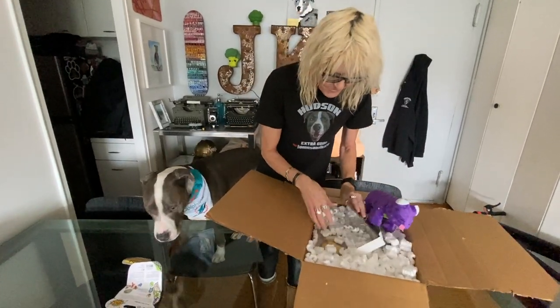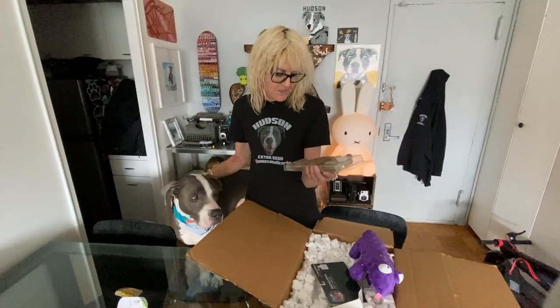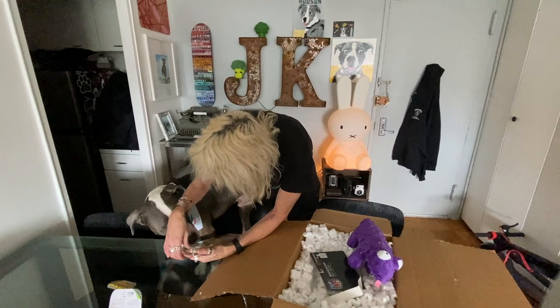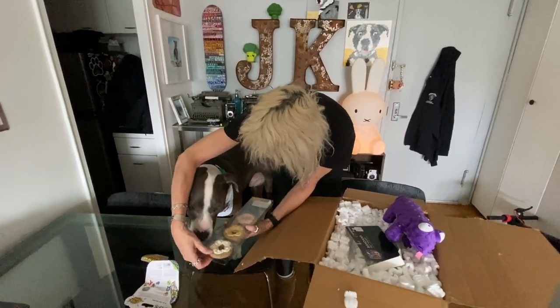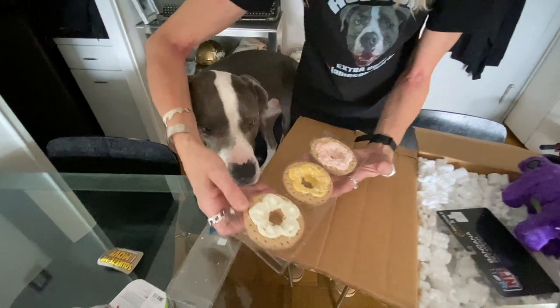We didn't even get to what I thought was just in here. There's more things. Those are for Hudson. Donut cookies, treats for dogs. Apple cinnamon flavor and coconut. Hudson, look at this. What do you think? Treat. Look at these special treats. And Larry's partner, Robin, got them also. It's not just from Larry. Larry and Robin, fantastic job.